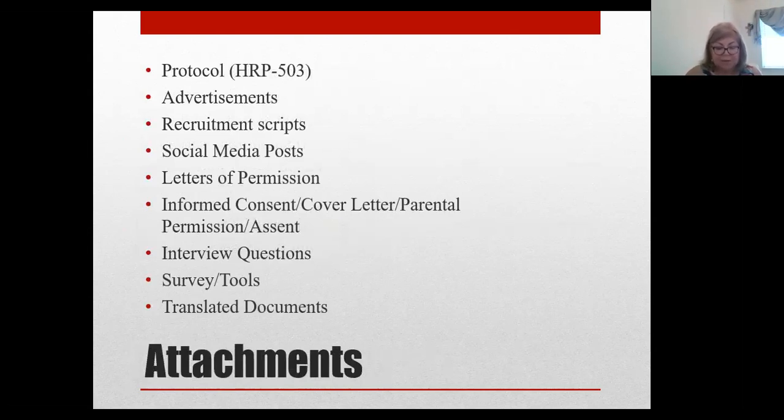Attachments. The submission includes all of these items: the protocol, the IRB 503, any advertisements, recruitment scripts, any social media posts or letters of cooperation or support from other institutions, informed consent, cover letter, parental permission and assent, interview questions, surveys, tools, and translated documents. When you are translating information, there's also another form that is required, and that is the translation assurance form. That also should be an attachment.